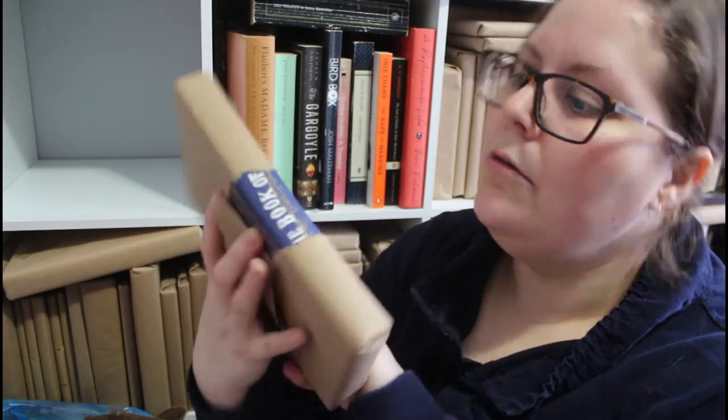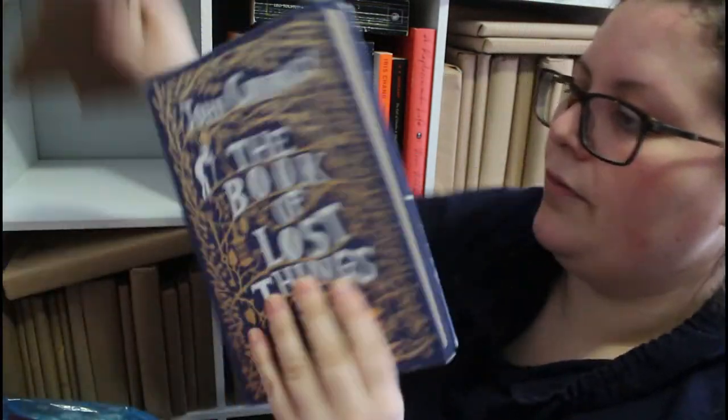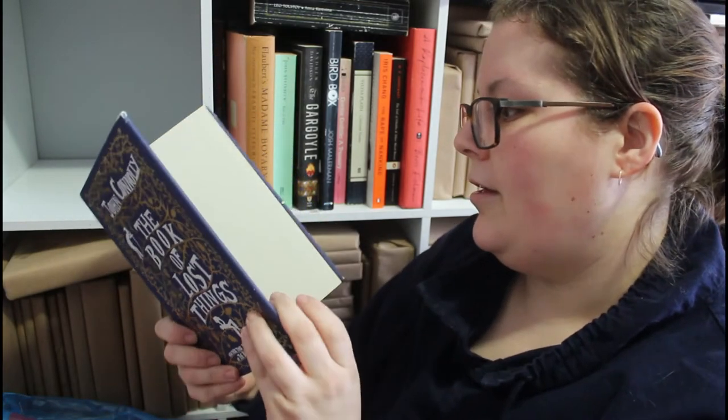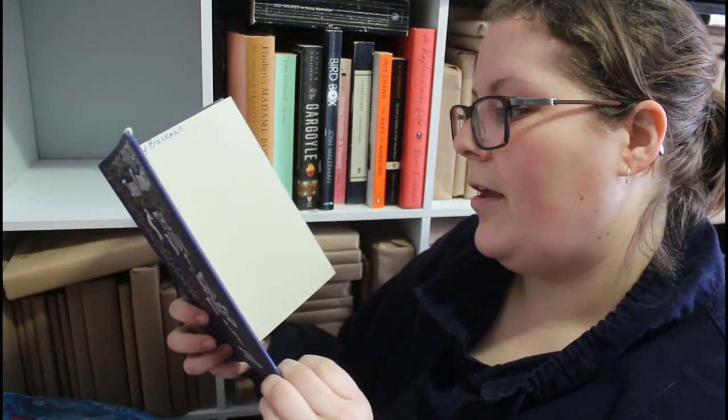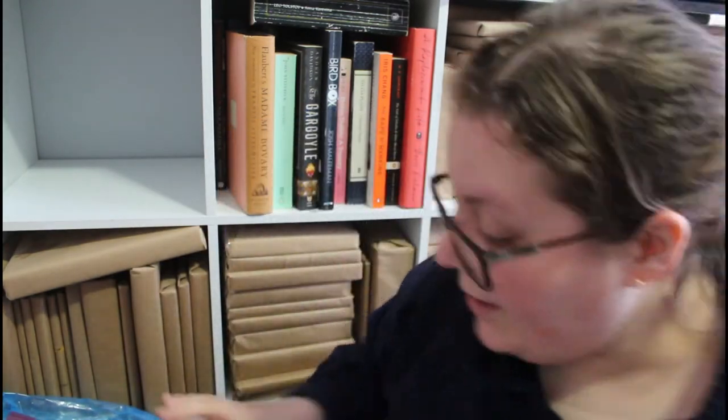Don't worry. Another hardcover. Ooh. Oh, cool. The Book of Lost Things. Is that what it's called? Yep. The Book of Lost Things by John Connolly. Yeah. It's about grief. Definitely. Keeping that book.